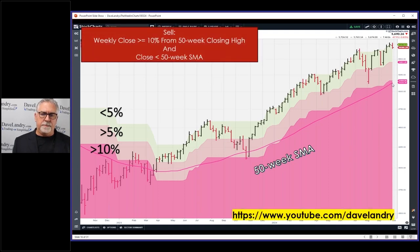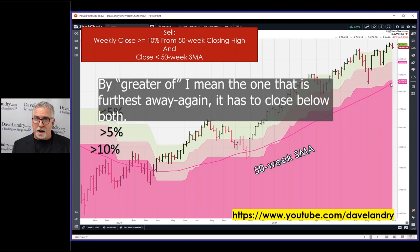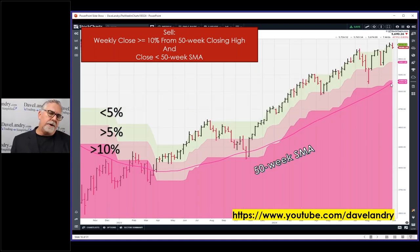Just a drop below the hot pink zone, which is 10%, and a 50-week simple moving average. Now, it's kind of interesting. I'm just noticing this in a live chart. We're getting really, really close to taking out that 10% level with the 50-week moving average. It's the greater of the 50-week moving average or the 10% line, okay? Or another way of looking at it, it has to close below both. But once the 50-week moving average gets above the 10% line, and that's just a little whipsaw filter, then the 10% line becomes the trigger. And we're getting fairly close to that.